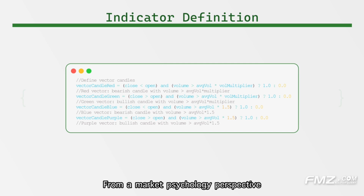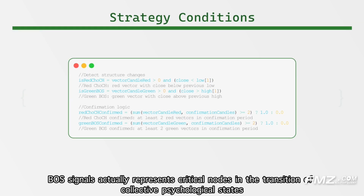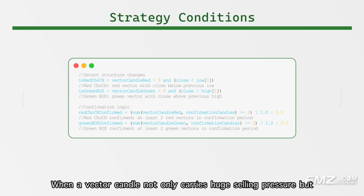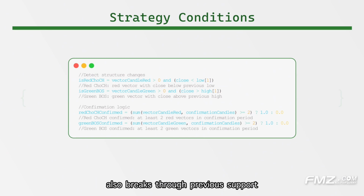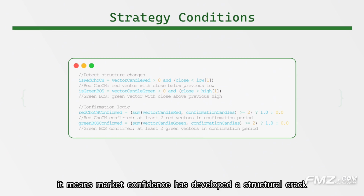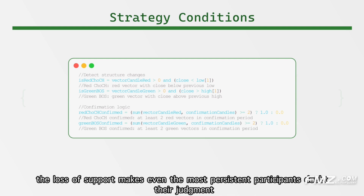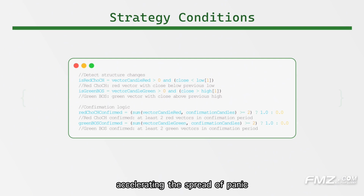From a market psychology perspective, the formation of ChoCH and BOS signals actually represents critical nodes in the transition of collective psychological states. The appearance of a red ChoCH signal represents the critical point where market psychology shifts from relative stability to panic. When a vector candle not only carries huge selling pressure but also breaks through previous support, it means market confidence has developed a structural crack. Behind this price action is the complete collapse of investors' psychological defense lines. The loss of support makes even the most persistent participants doubt their judgment, accelerating the spread of panic.